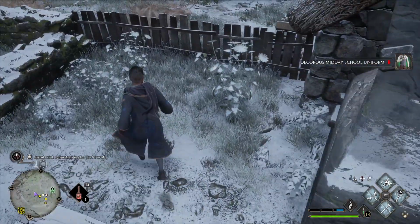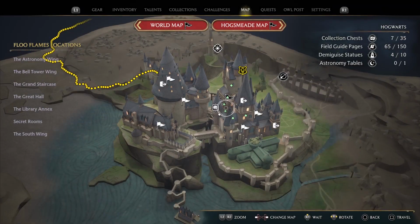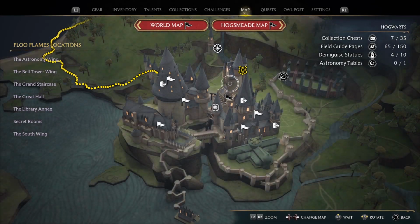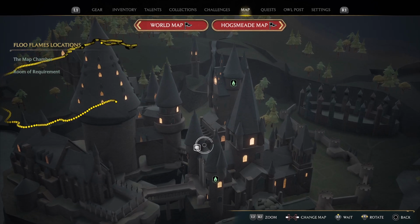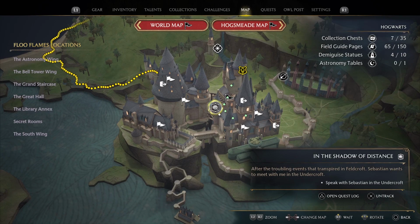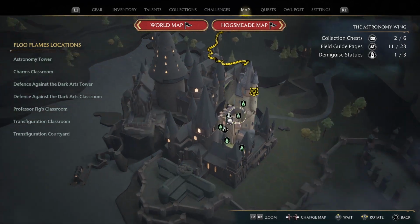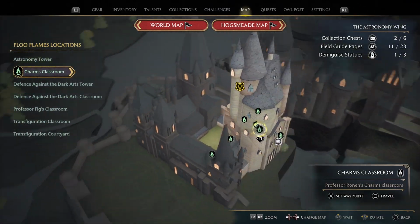Hogwarts. Let's see. I believe the closest one to it is, yeah, Defense Against the Dark Arts. This is a long one. This was way longer than I thought.